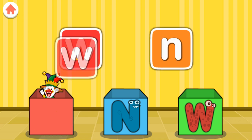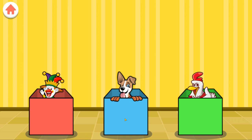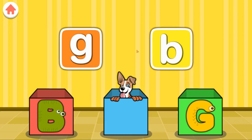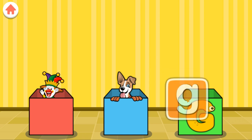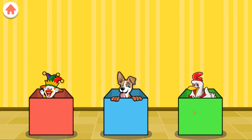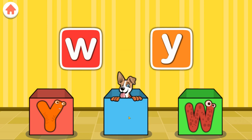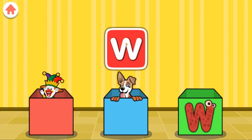D. D for dog. W for whale. N for nest. Find the matching pairs. V. V for violin. B. B for ball. G. G for goat. Find the matching pairs. K. K for kangaroo. Y. Y for yak.